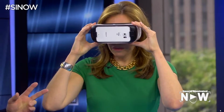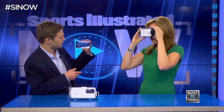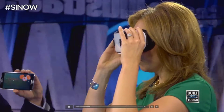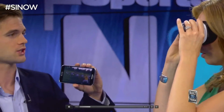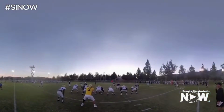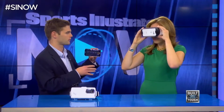So there's two ways of doing it. What you're looking at right now is what we call our live action VR. Basically, it's 360-degree captured real live action of your experience. That's really helpful for athletes that want to key on specific things, like where does the first guy step. And what's really interesting is we can stream this to your smartphone.